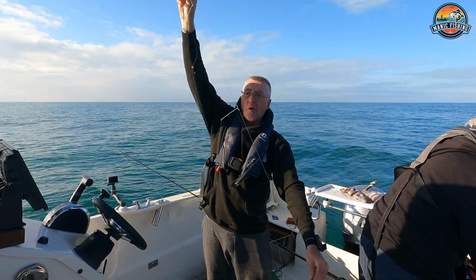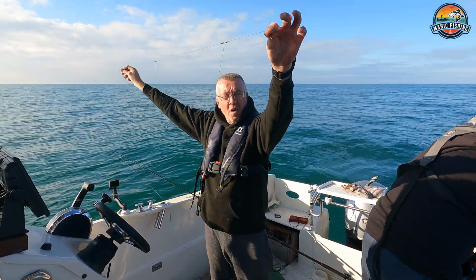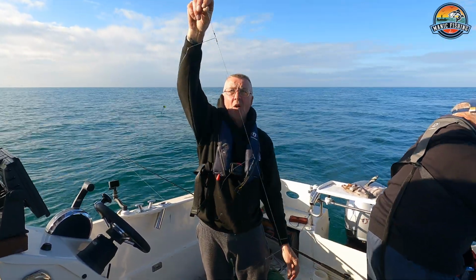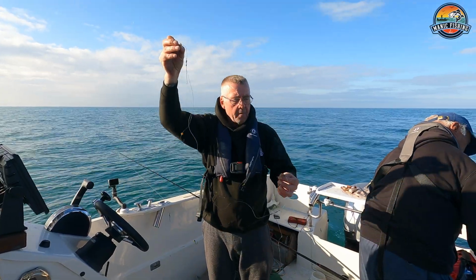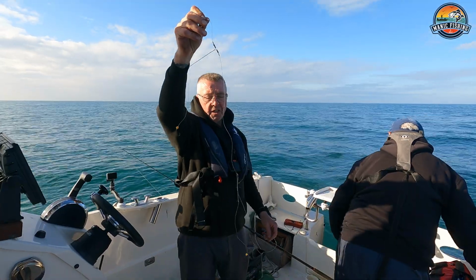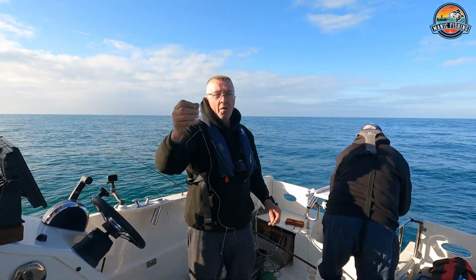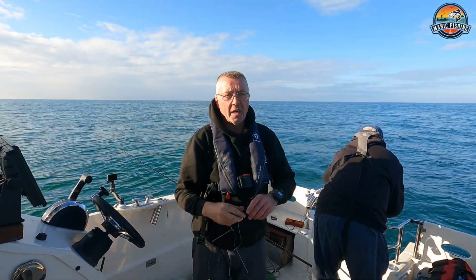So weight goes on the bottom, and I've got three hooks. One of the hooks is going to go past the lead, one in the middle and one up the top. So let's get that up, and what I'm going to put on this is I think a party squid on the top two, and a strip of cuttle on the bottom, and just mix it up and see what's working the best.